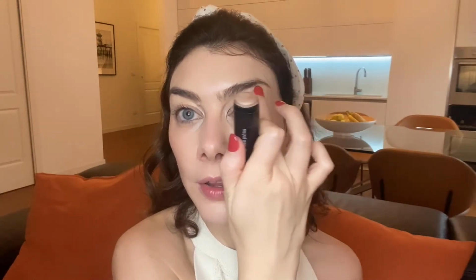I'm just going to tap that in with my fingers to make sure it's nice and blended. I'm going to go up here just below the eyebrow to give me an arched look. Okay, that's very subtle, but I just feel like it puts the look together and I feel like I have a nice glow in the morning time.